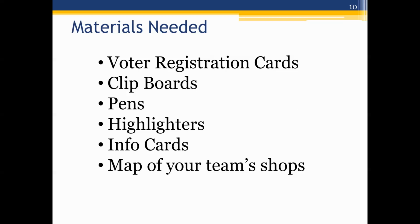There's going to be some materials that you need on October 6th. This will consist of voter registration cards, obviously. You're going to get some clipboards. We do want our clipboards back. Pins. You'll be provided pins. You're going to be provided highlighters. As I repeat, we're going to give you highlighters just so you can highlight more cards in the event that you go through some of the cards which are already highlighted. So you'll be given that. You'll also be given info cards that you can hand out to help answer questions. Last but not least, you're going to be provided a map of your team's shops, the sites that you're going to be going to.